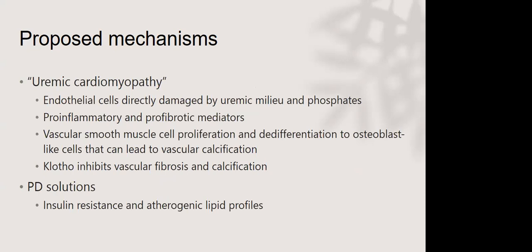This idea of uremic cardiomyopathy, I think, can also roll into that diffuse fibrosis. Endothelial cells can get direct damage from uremic toxins. Specifically, it looks like phosphates, and it induces these pro-inflammatory and pro-fibrotic mediators. And there's been some studies that show that it's related to Klotho and, again, FGF23.